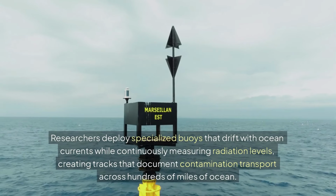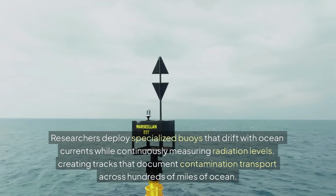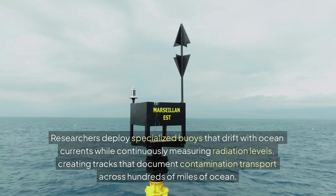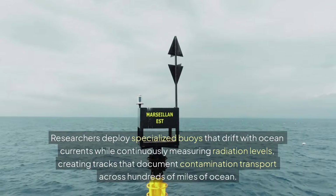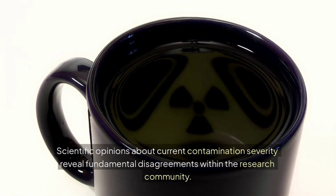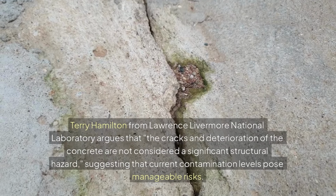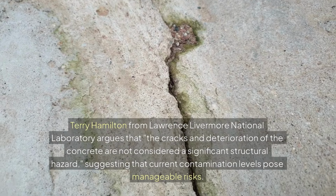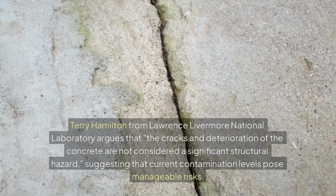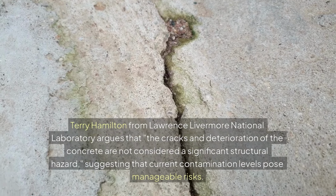Researchers deploy specialized buoys that drift with ocean currents while continuously measuring radiation levels, creating tracks that document contamination transport across hundreds of miles of ocean. Scientific opinions about current contamination severity reveal fundamental disagreements within the research community. Terry Hamilton from Lawrence Livermore National Laboratory argues that the cracks and deterioration of the concrete are not considered a significant structural hazard, suggesting that current contamination levels pose manageable risks.